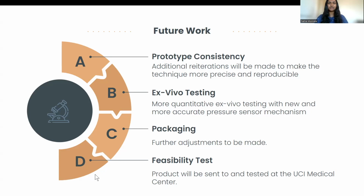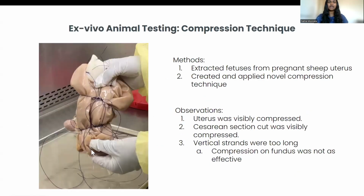Once all of these tests are complete, we will send the full prototype to the medical center to conduct feasibility tests with physicians. We have conducted a qualitative ex vivo study where we have confirmed that our prototype would work on an animal model. However, we would like to integrate our pressure sensor grid onto the uterus before applying the device to validate our prototype quantitatively as well, in comparison to the B-Lynch and a control. These tests will be conducted in the near future.